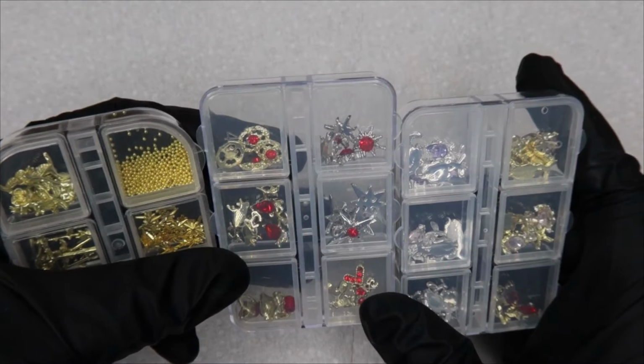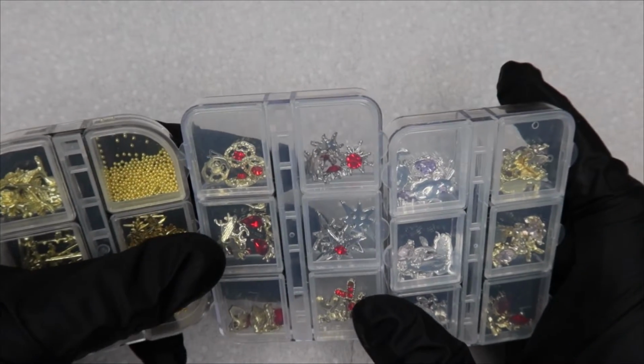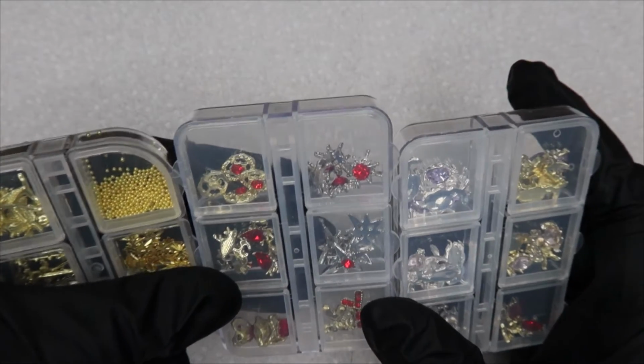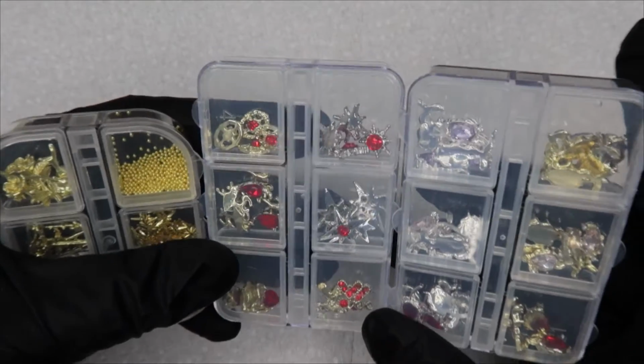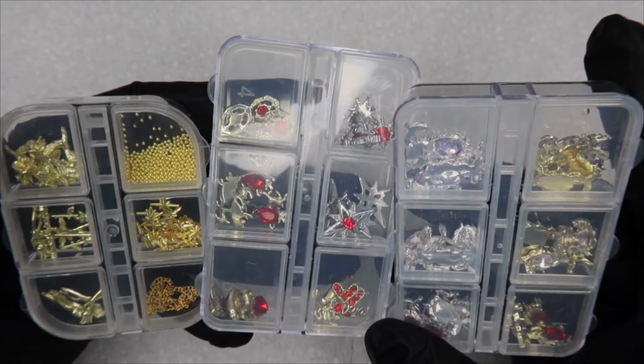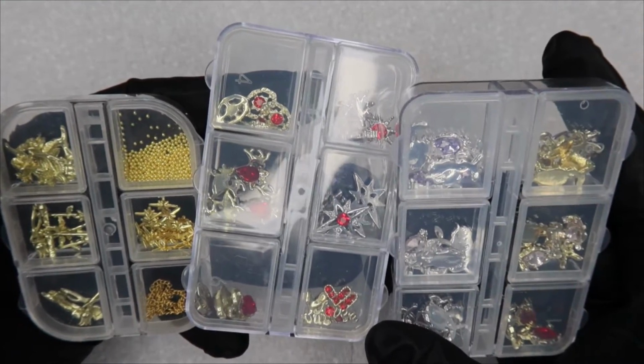For my next few charms, I'm going to be speed running them, so I'm not going to be talking over it. The next part after the charms are going to be the gel polishes. I've actually already used these charms. I used this for my Valentine's Day nail set, but I am going to show them up close.